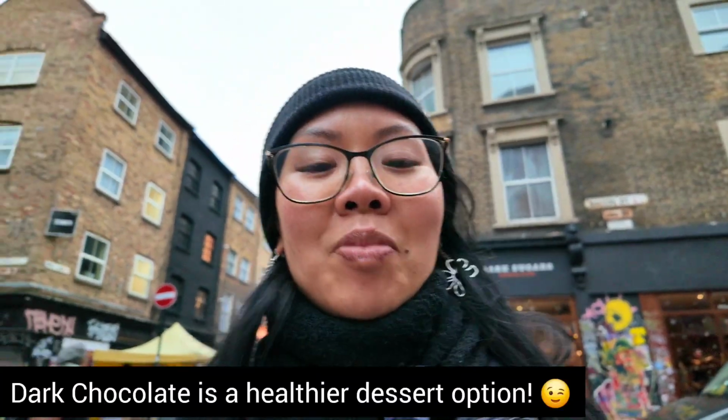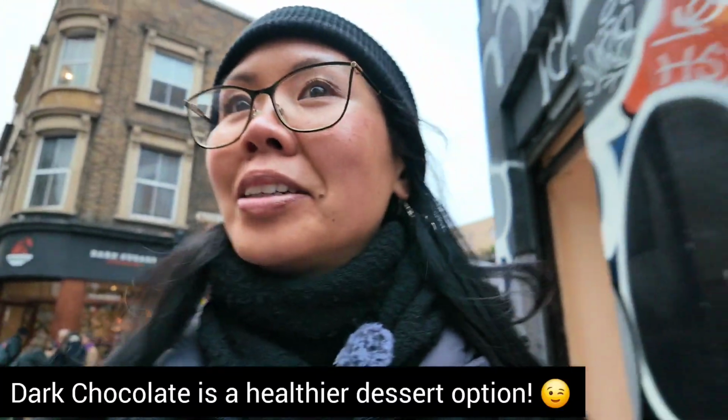I'm definitely coming back here. This is the place for chocolate, dark chocolate, and that is my favorite. Dark chocolate is my favorite of all time. So yeah, I'm coming back here.